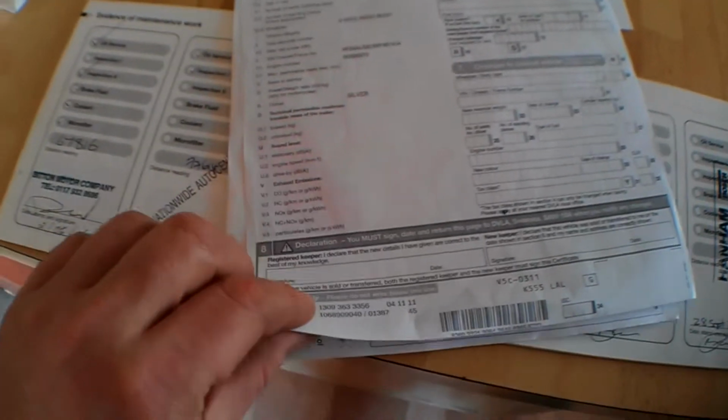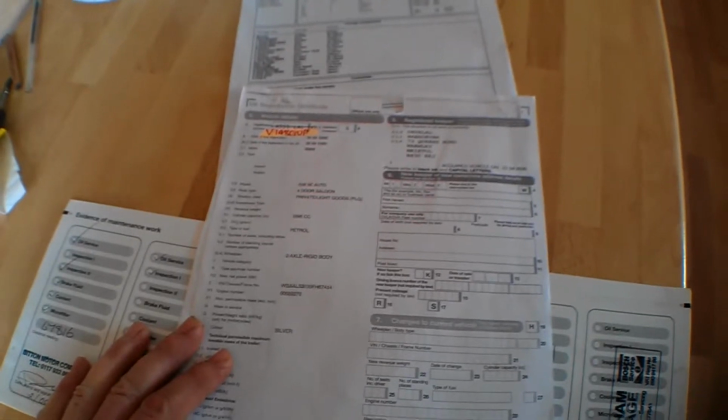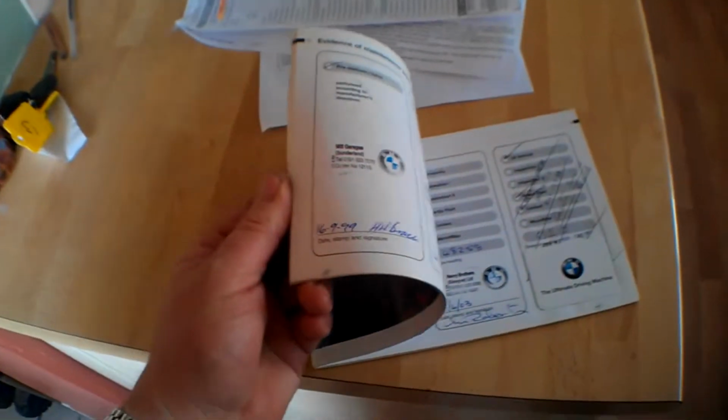So it shows it's a 318 SE Auto, 1895cc, silver in colour, and I haven't got how many owners the car has had, but it was owned by a chap in Bristol for a good 8 years, or 6 years? Hang on, 4 plus 3, 7 years, somewhere in the middle there. So we've got an MOT, which is valid until September the 19th, 2013. And there is a service book, and the owner's manuals are in the glove compartment, as you'll see.